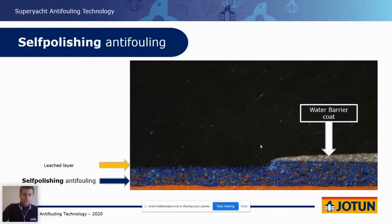Now, where should we begin with this slide? This is a leach layer, okay? To put this slide into best context, or into perspective, a human hair is around 75 microns. This coating thickness you see under the microscope is about two human hairs thick. So it's about 150 microns of paint, of coating, yeah?